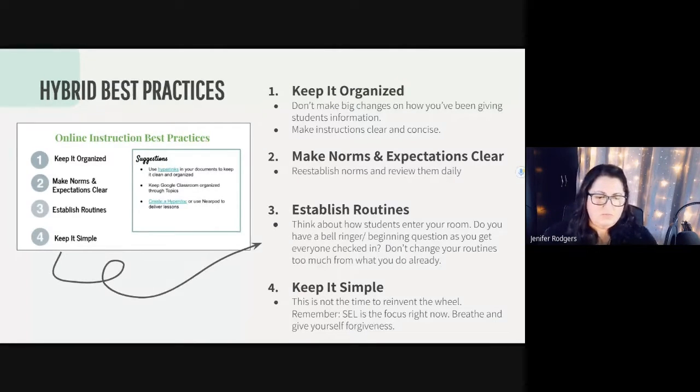If you have a check-in, check-out form or something that you use every day, are the students doing that at the same time? Are the Zoomers doing that when the students in the room are coming in and doing their check-in, or differently? So you want to think about what the routines are going to be for the roomers and the Zoomers, but again, keeping it somewhat similar to what you have been doing, and not trying to reinvent the wheel.